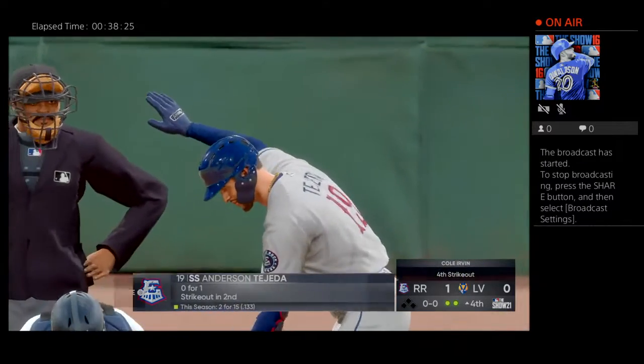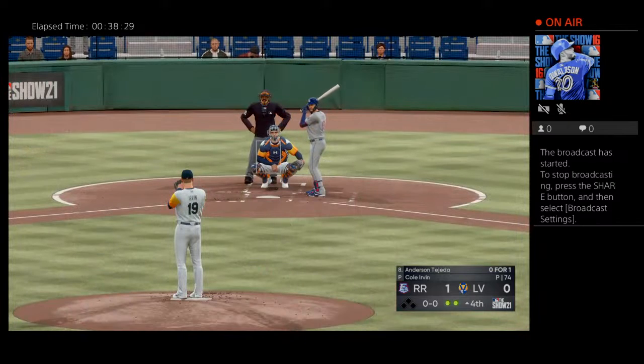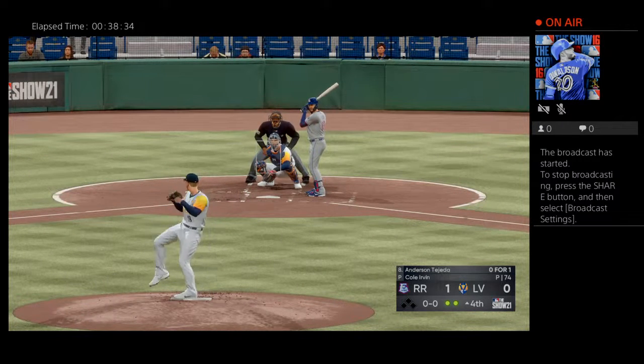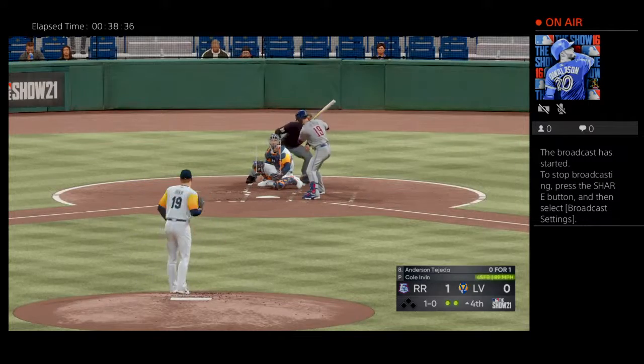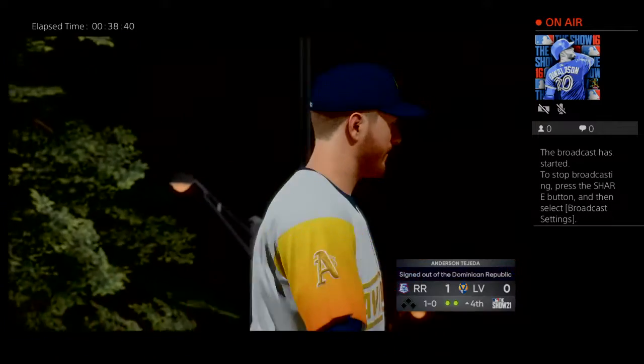Now batting, next to bat will be Anderson Tejeda. Struck out in his last trip to the plate. Yeah, he's got to put that one behind him, especially with runners in scoring position. Those punch outs will stick with you a little longer. One ball, no strikes, the count.